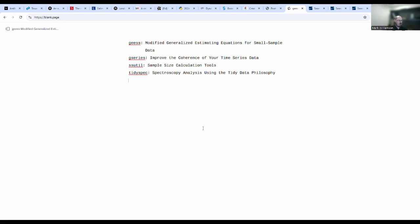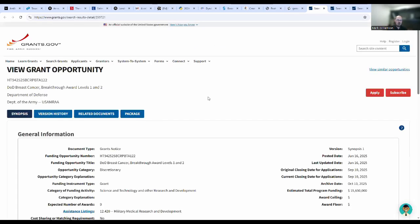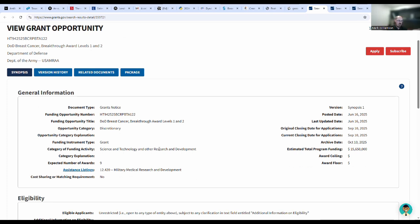And closing our time here, 3 new grants to look at, especially now that the NIH grants are rolling again to some degree. First, from the DoD, Department of Defense, some breast cancer grants, including ones of Breakthrough Award Level 1 and 2, which supports promising research that has high potential to make breakthroughs in breast cancer.